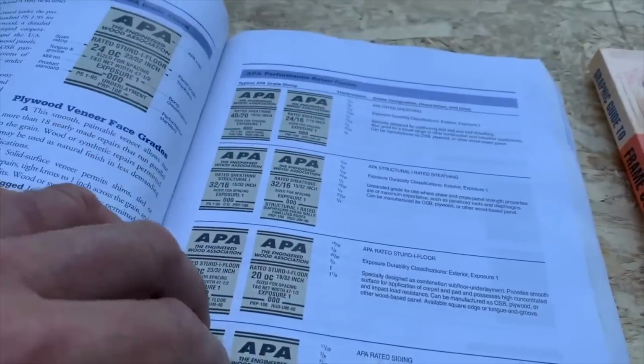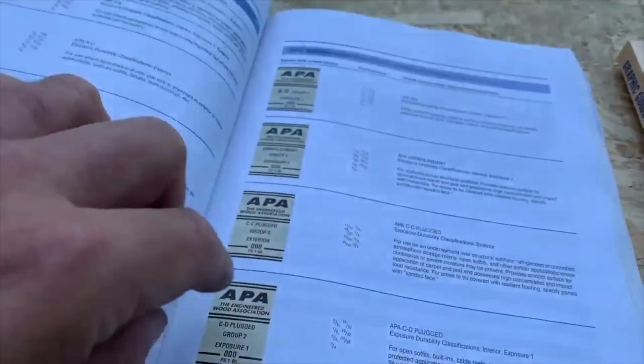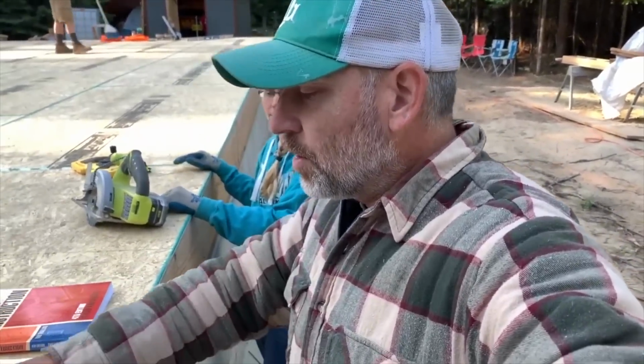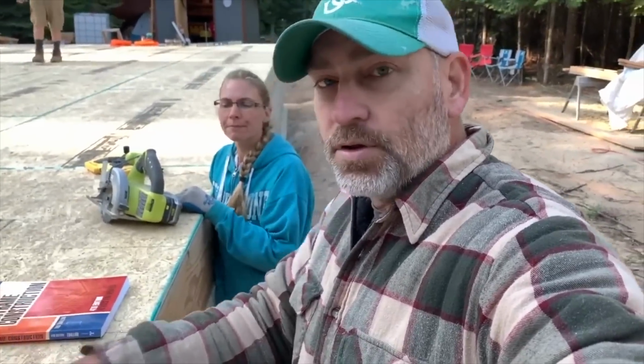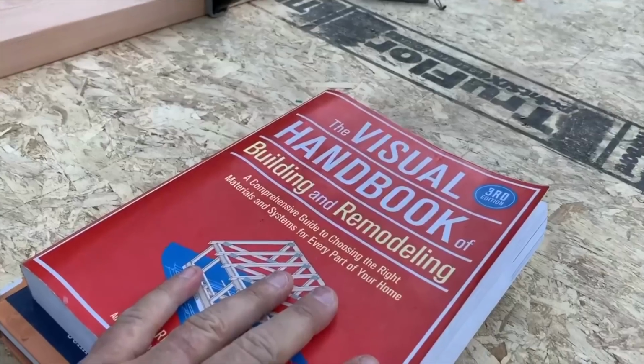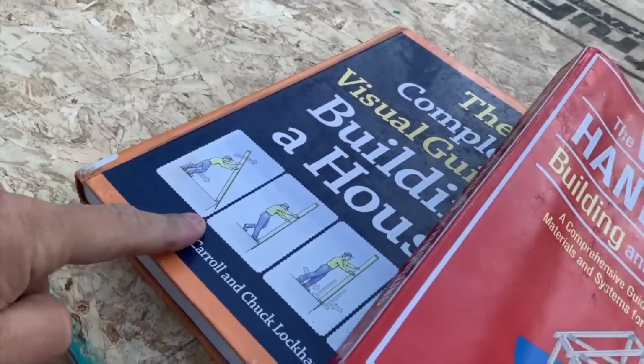This is the sheathing section. So it goes through and talks about all the technical information that you might want to know. There are span charts for girders and headers and floor joists and ceiling joists, all that kind of stuff, so you can figure out what size joists you need, what size girders you need, what size headers you need. All in this book right here. This one doesn't have it though.